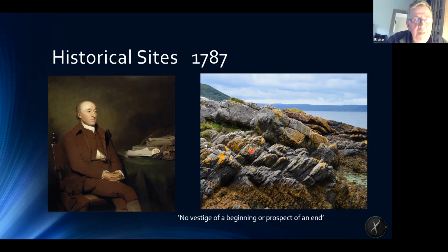And when he came here, he looked at that and he said the Earth can't be 6,000 years old, because it can't explain that. But he did say there was no vestige of a beginning or prospect of an end in his writings with Lord Elgin. So, you know, we had some foremost research, if you like, and the founding theories of geology established on our little island.